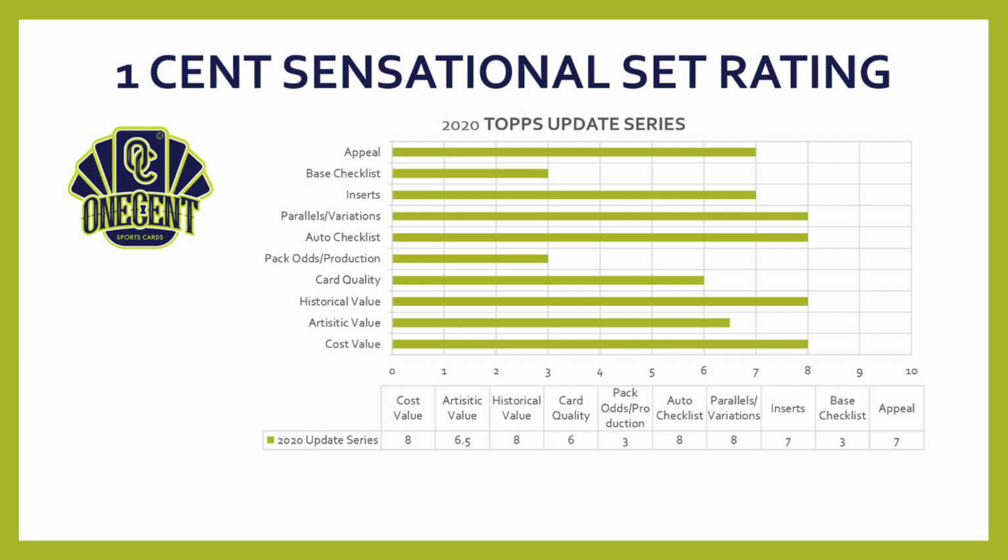And then with the parallels and the variations, this is one of the best sets. The flagship stuff is one of the best sets to find variations. The parallel rainbow is always good. They're tough finds. They got great resale value. So I'm going to go ahead and give those an 8.